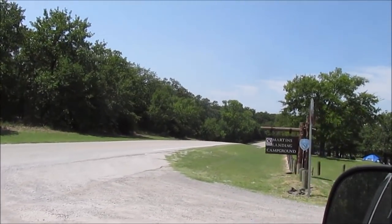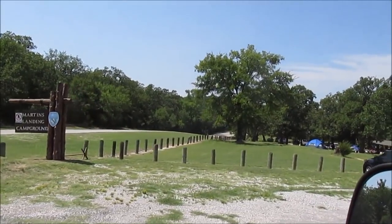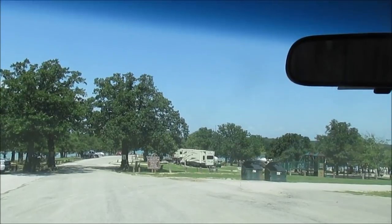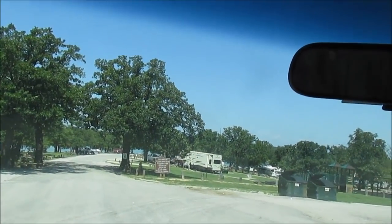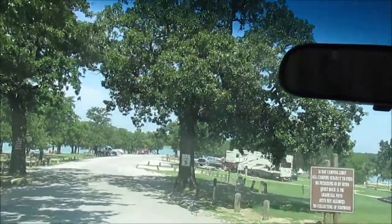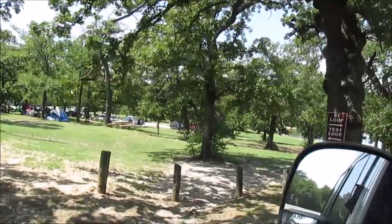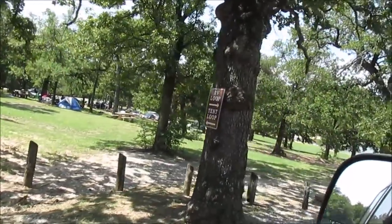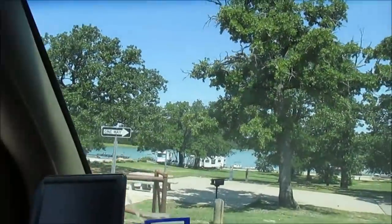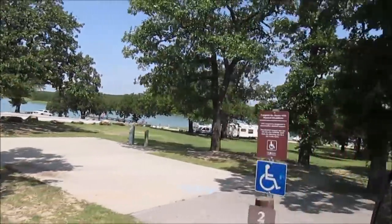This is Martin's Landing Campground, and it's actually one of the most popular ones, and they said it's almost always full. I guess because it's right on the lake. It is indeed crowded. So there's a tent loop and an RV loop. Lots of tenters out. Oh yeah, and you could pull your boat right up to your campsite. I get the draw.